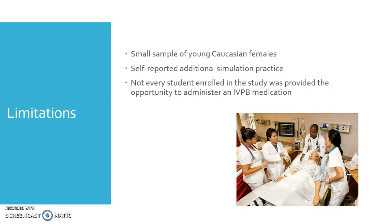The limitations of my study, I kind of mentioned before: a small sample of young Caucasian females. My additional simulation practice was actually self-reported by the subjects. And another limitation was not every student enrolled in the study was provided the opportunity to administer an IV piggyback medication.